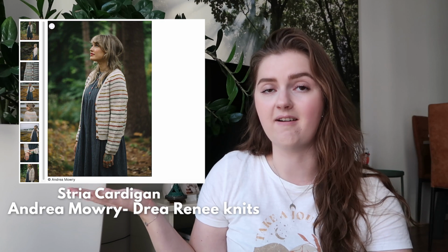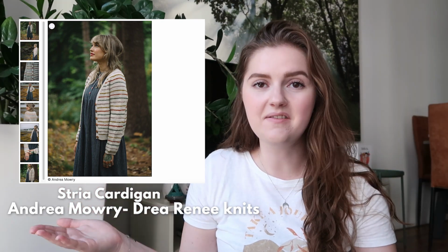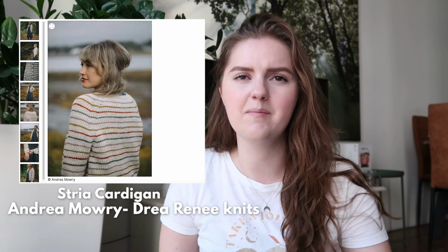She has many great patterns, but I had never seen this one. This is a cardigan. It is the Stria cardigan. It comes in 10 sizes. It has really fun stripes and it is a fisherman rib. So it will be really fluffy and nice fabric again.